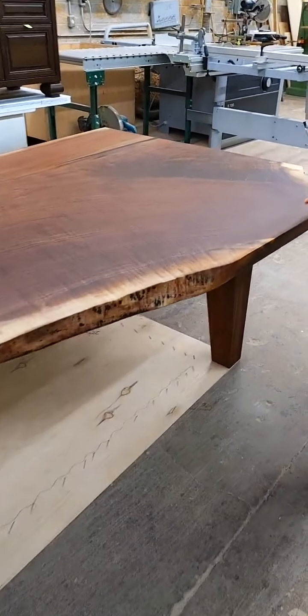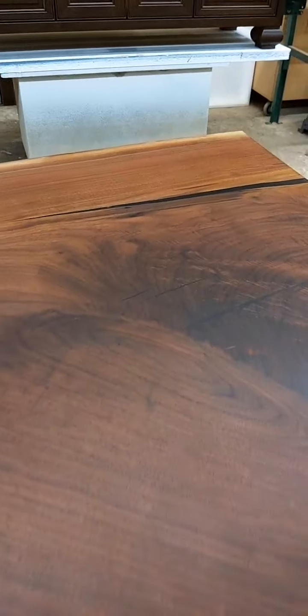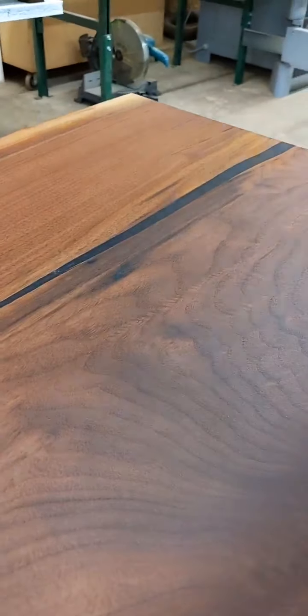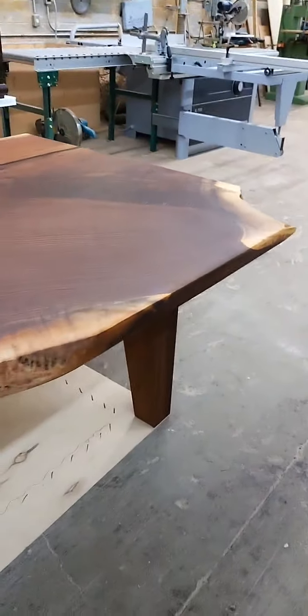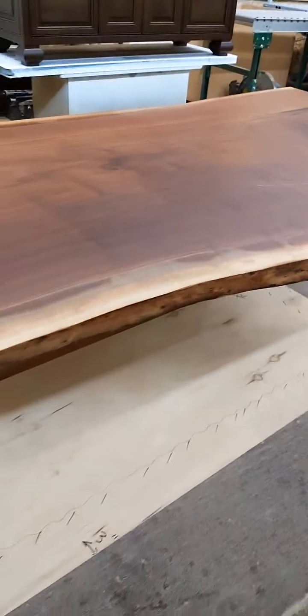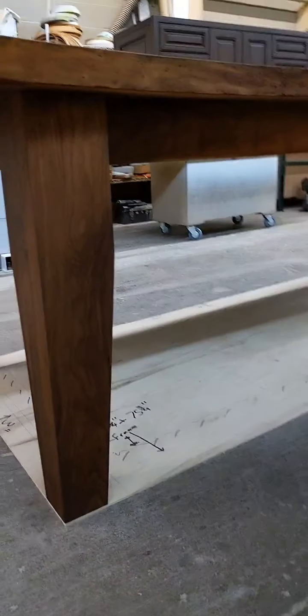See here, I just used the epoxy, just again to stabilize cracks. So wood is a natural product, so every piece is different, and every piece has its own cracks and holes that need to be fixed. This table, I did a solid wood base for. Again, out of Ontario walnut.